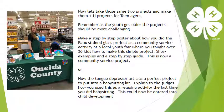For an example, a couple years ago I had a teenager enter a project where they took some of the Joann fabric donations and made a vase and put some flowers in it. And that's fine, but when you're 16 years old, you should be able to do more than just put flowers in a vase that you glued some stickers to.